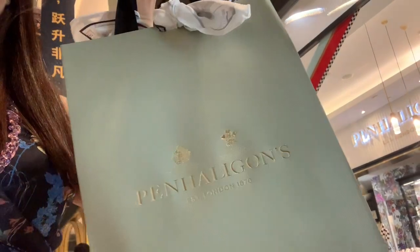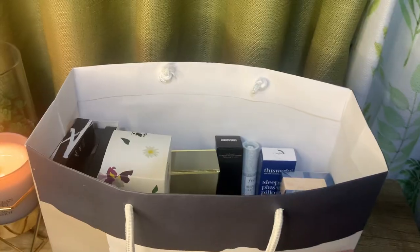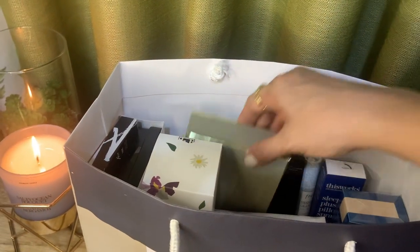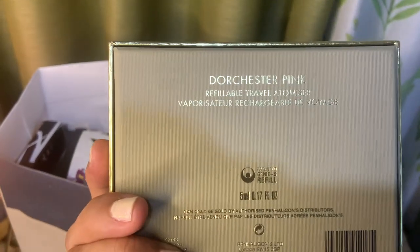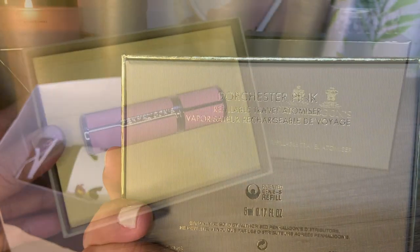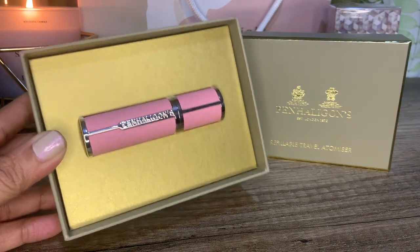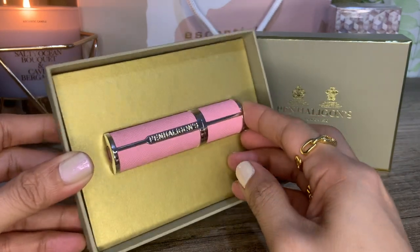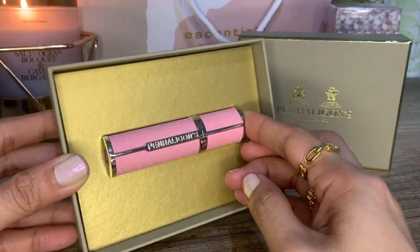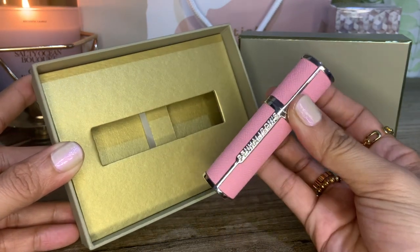Spent almost an hour sniffing around and came out of the store with a backup bottle of Luna, as I've said, in 30 ml, and a travel atomizer. And this is in the color Dorchester Pink. I forgot how much this costs in Singapore dollars, but this is 25 British pounds and 27 US dollars on the website. I have this in the color Marmalade for Changing Constants, and this I plan to use for Luna.